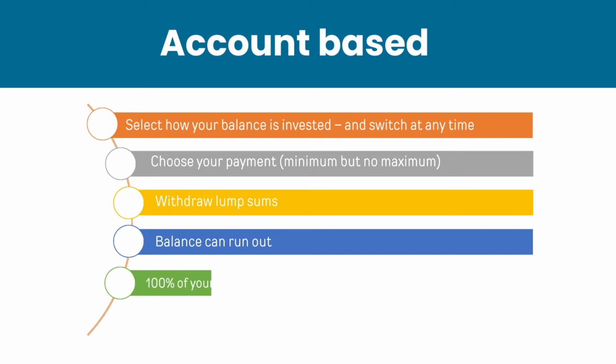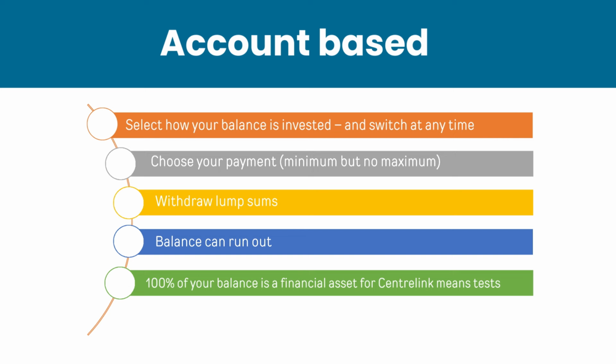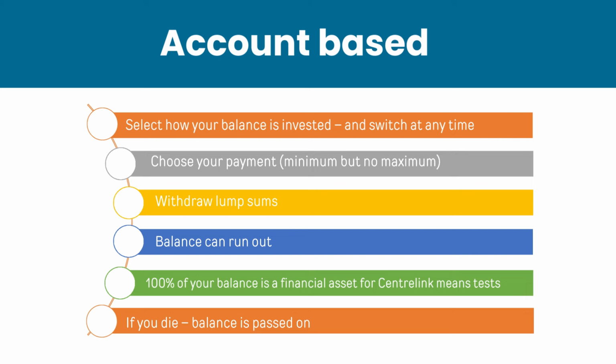For age pension purposes, your balance is an asset, and it also generates deemed income in Centrelink's income test. So it's what's known as a financial investment. If you pass away, the remaining balance of your account is available to be passed on to your beneficiaries. If you wish, you can choose a reversionary pensioner, such as your spouse, who would take over ownership of the account and continue to receive income and have the opportunity to make lump sum withdrawals, just as you did. Alternatively, your beneficiaries can receive the lump sum value of your remaining balance.